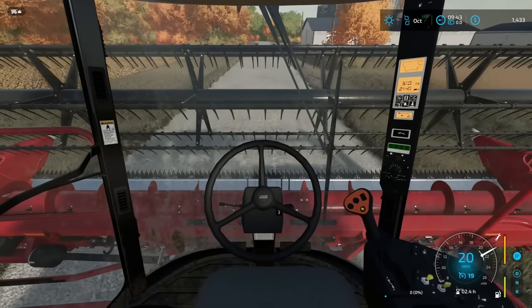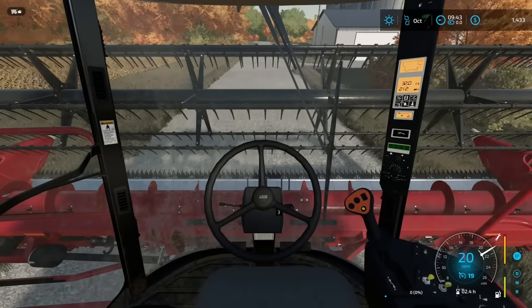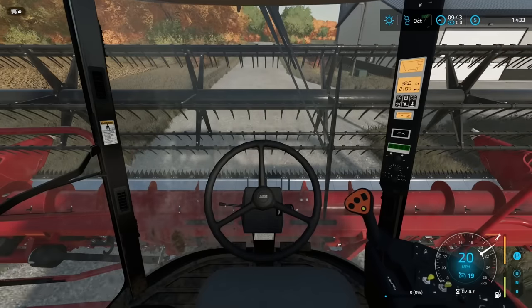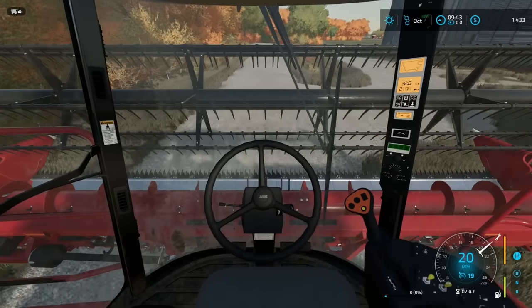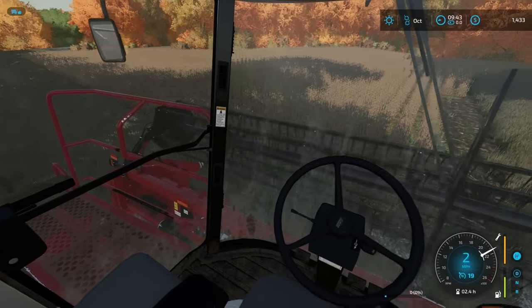I know these two fields over here should not fill up this harvester. So what I'm hoping to do is knock them out, get back in, cultivate everything, get this back to the farm, and have my wife come pick me up. Then we take the cultivator back. All right, so we're gonna fire up the good old combine here.